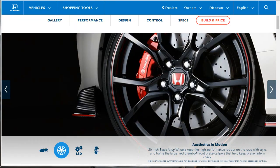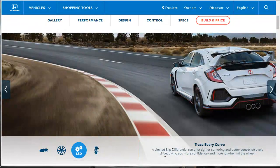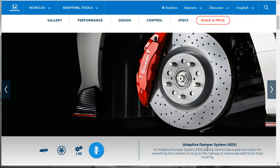Aesthetics in motion, 20-inch black alloy wheels, like I was talking about, they come in 20s. We can see the beautiful Brembo brakes. Yep, large red Brembo front brake calipers. Let's see, what else? Looks like we got a limited slip differential, right? A limited slip differential can offer tighter cornering and better control on every drive. And then what else do we have? And then the adaptive damper system, which they call ADS, actively controls the suspension action for everything from smooth cruising on the highway to race tune stability for the track. Because, that's a good point. Here's the reality.